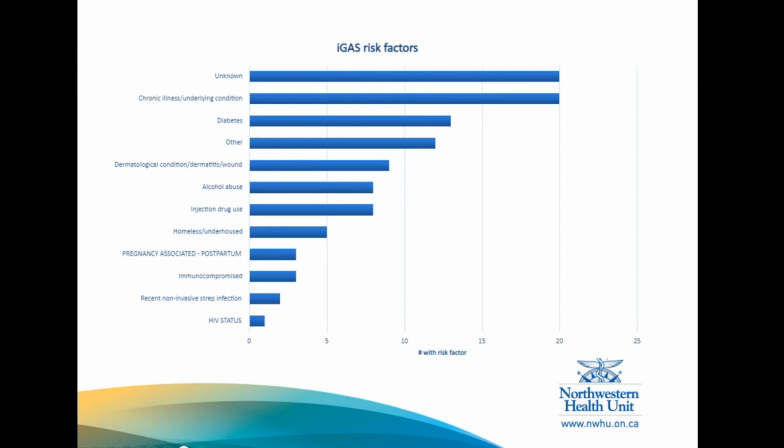So at the top, you can see we have some unknown risk factor data, and that means that we did not receive any information on that client for risk factor data. And it's more likely we didn't receive that from First Nation partners. Sometimes First Nation partners will just put the treatment for the client, but they won't necessarily put risk factors.